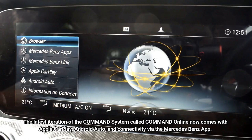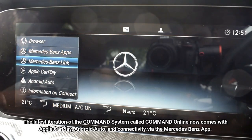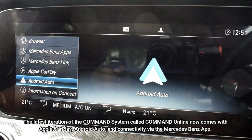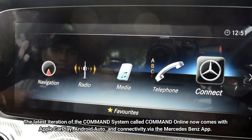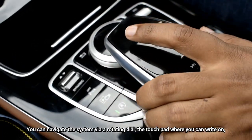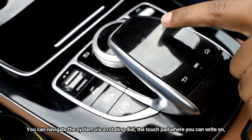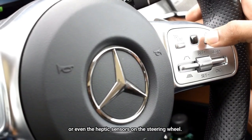The latest iteration of the command system, called Command Online, now comes with Apple CarPlay, Android Auto, and connectivity via the Mercedes-Benz app. You can navigate the system via a rotating dial, the touchpad where you can write on, or even the haptic sensors on the steering wheel.